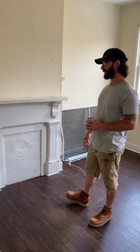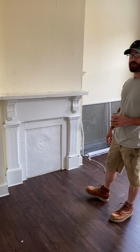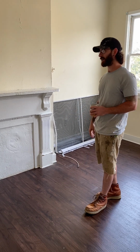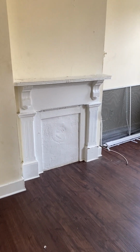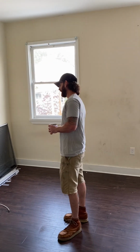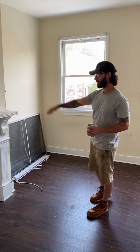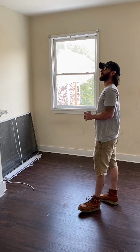It's not worth keeping, it's not worth salvaging. I mean, somebody may want it, I doubt it. Sorry, I love keeping stuff and trying to preserve the history and whatnot, but some things just aren't worth it, in my opinion. So we're actually just going to get rid of that and then skim coat the wall just to clean it up.